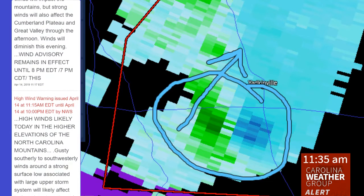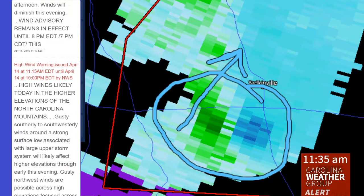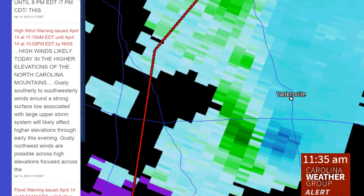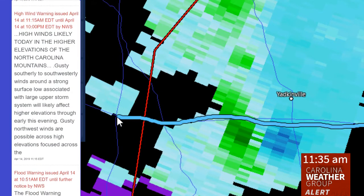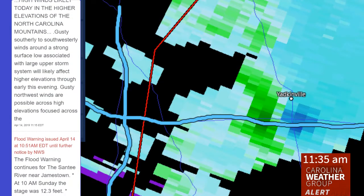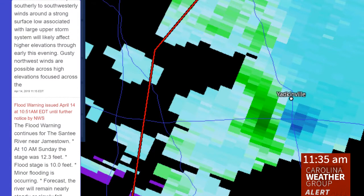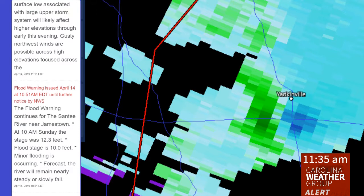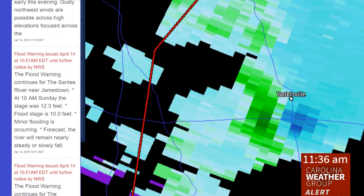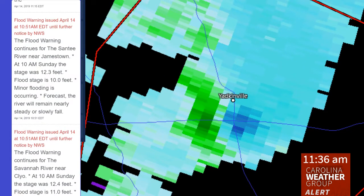I also need to apologize because some of you have probably pointed out I keep calling 421 Interstate 40. It should be 421. I duly apologize. This line right here is 421, and this is Interstate 77. And now we have the area of concern, the possible tornado moving over US 421 into Yakinville, as we continue to monitor this thunderstorm capable of producing a tornado.